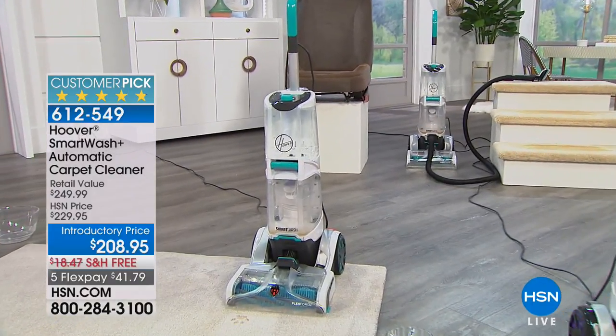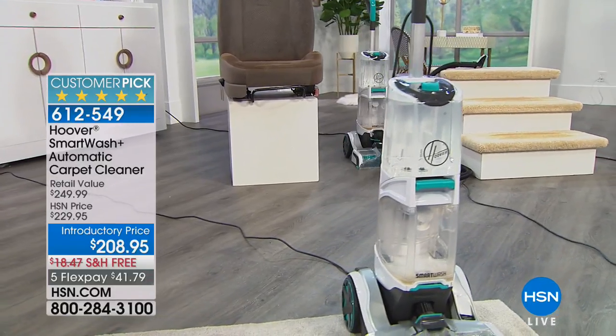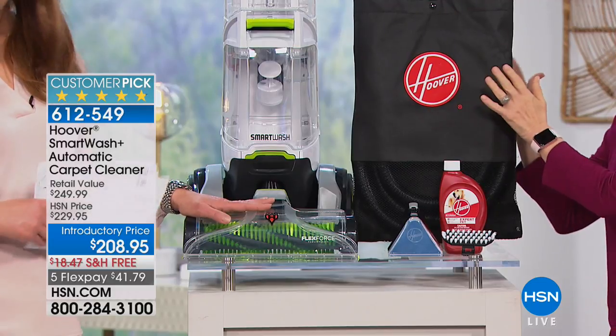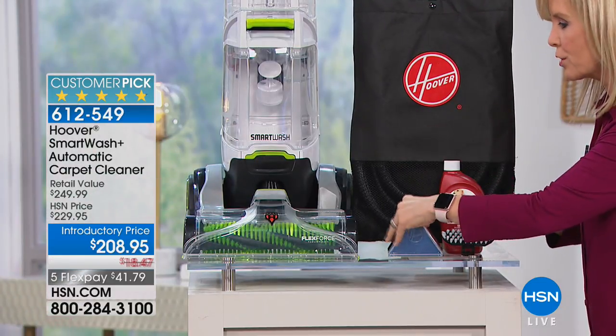You get not only your carpet care solution, you get this great bag. Extra long hose, extra long cord. Exactly, 8-foot hose. You can now clean your upholstery. You don't have to hire anybody. Nope. You can do it yourself. It comes with your attachments.